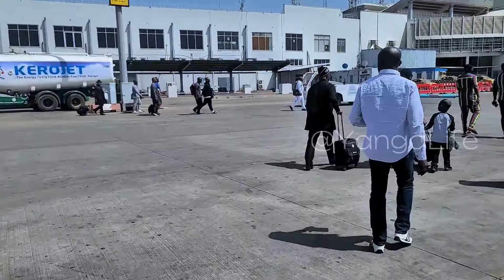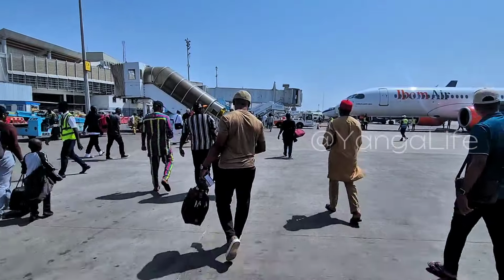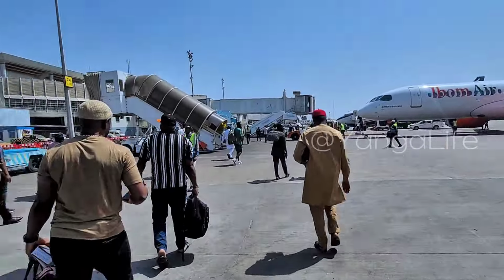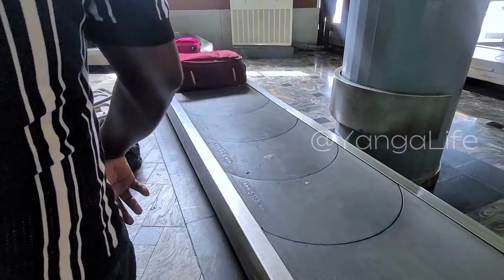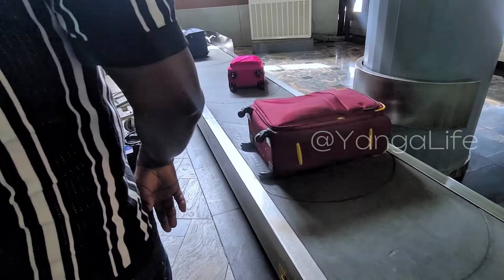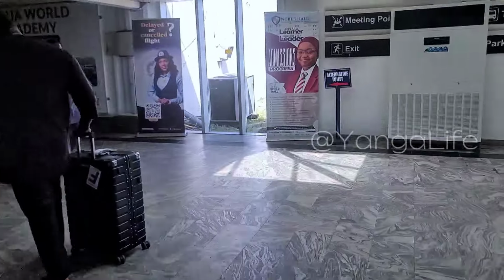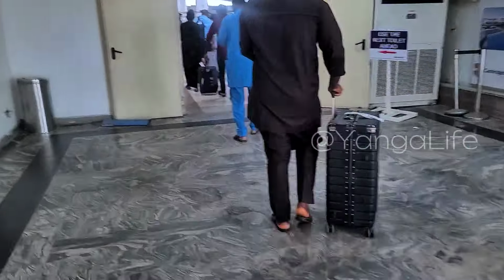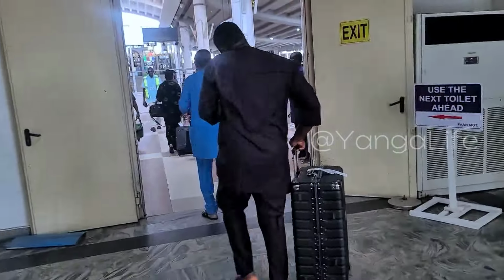So now we've just disembarked from the airplane, that is Air Peace, that brought us, and we are moving to the arrival section to pick our items. So this is the arrivals, and we are leaving this place.